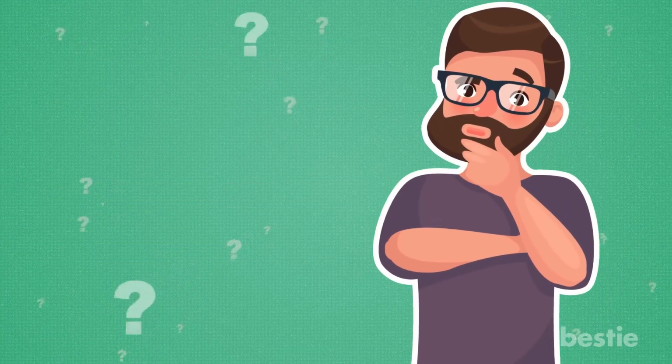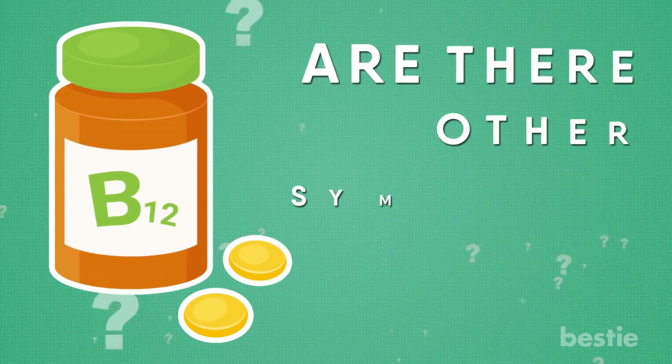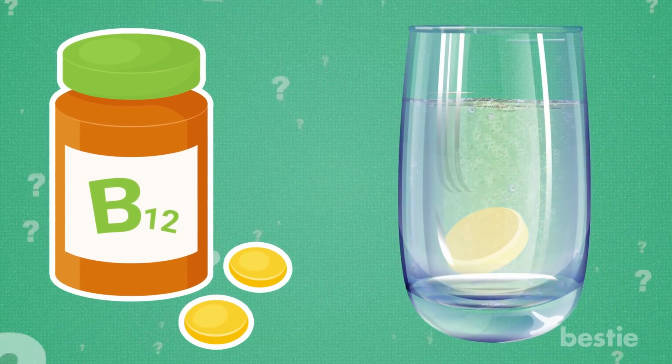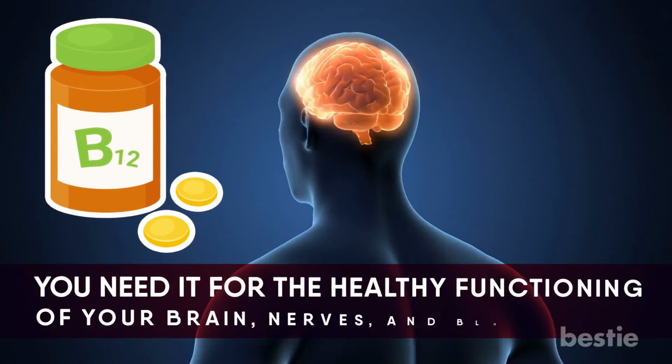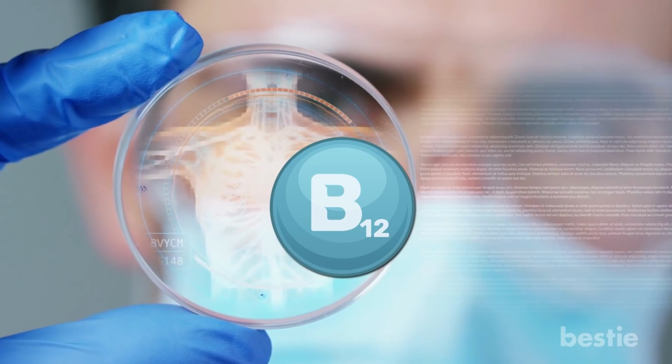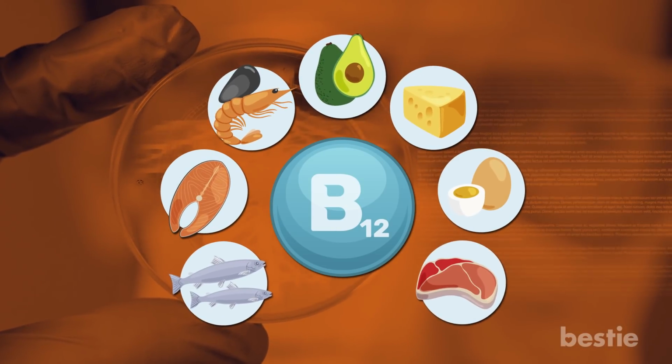So what exactly does vitamin B12 do for your body? Are there other symptoms besides depression? Vitamin B12 is a water-soluble vitamin. You need it for the healthy functioning of your brain, nerves, and blood. The unique thing about this vitamin is that your body cannot produce it. You have to get it from your food.